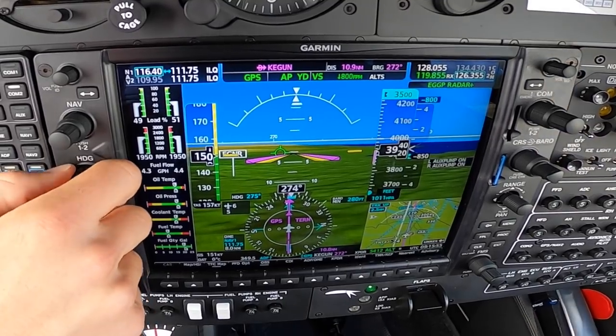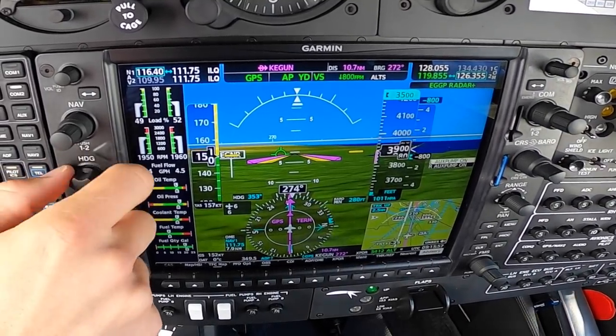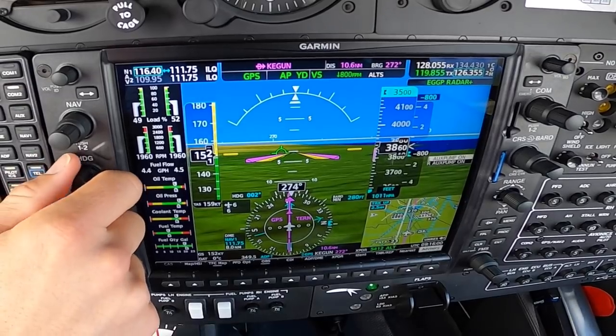November 2 Lima Romeo even, turn right heading 360 degrees. Right heading 360 degrees, November 2 Lima Romeo.